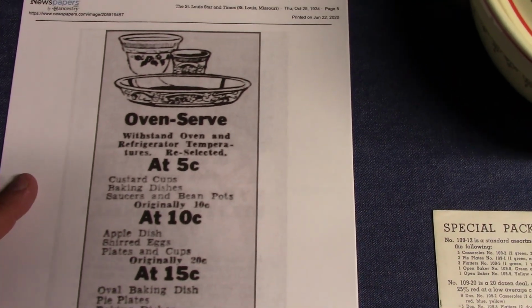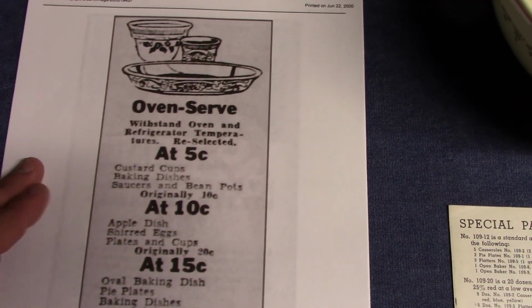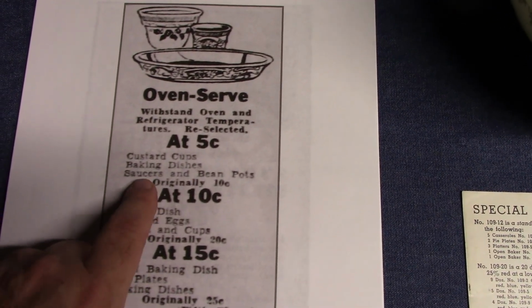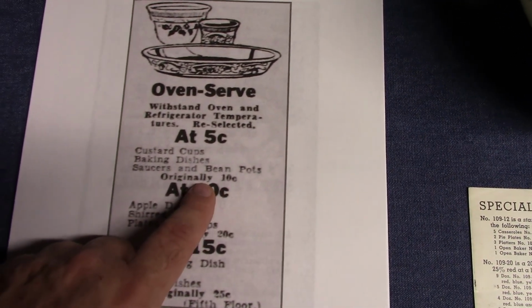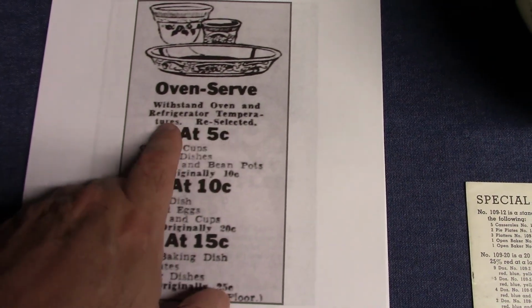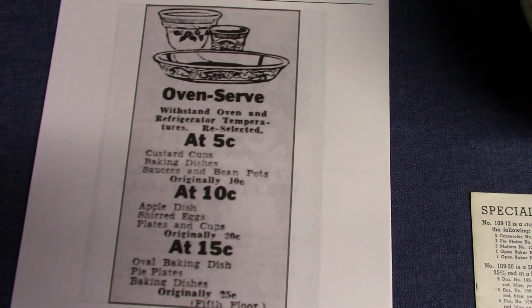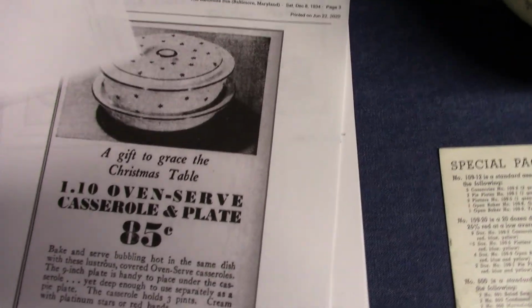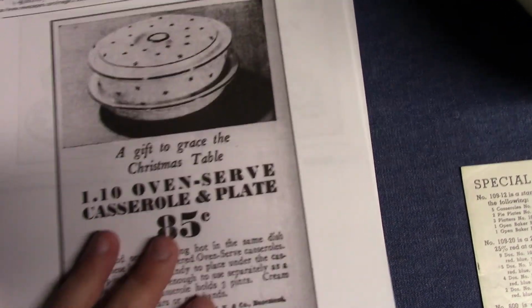This comes from October 25th, 1934, and everything's half off. So, for example, custard cups, baking dishes, saucers, and bean pots, originally 10 cents, are now 5 cents. Withstand oven and refrigerator temperatures, reselected. We see our Platinum Star again.